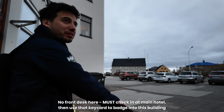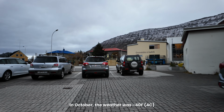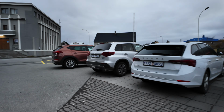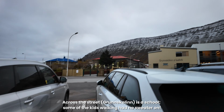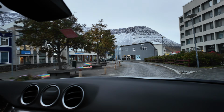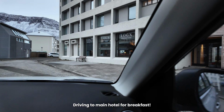Actually pretty good weather. Not too windy. Snaefellsnes was definitely windier, but we've had mild temperatures. People are biking and scootering around here. It's right across from a school. Okay, so we're driving from our hotel to the main hotel, which is right here. You could just walk there, but we have all our stuff, so we'll just park here.